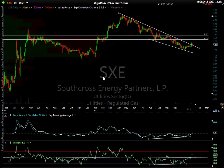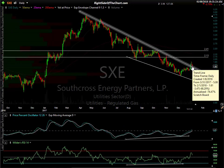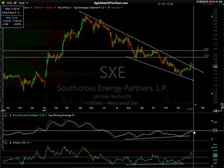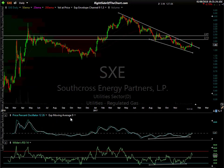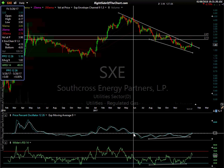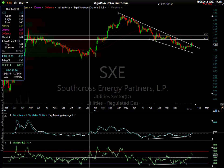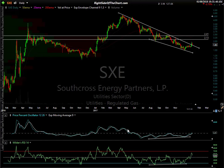Next and final one up is SXE, South Cross Energy Partners LP. This one looks like a nice downtrend line here that was recently taken out. You can see the downtrend line was broken, taken out, back testing currently. You can see the PPO is trying to get up above that zero line. That helps define a trend when the PPO, particularly this white line, the 9 EMA, the signal line, is below the zero line. The trend is bearish, as it has been since right here where the crosshairs are. You can see the trend was bullish when it crossed over here, remained bullish till it crossed back down, bearish throughout this point.